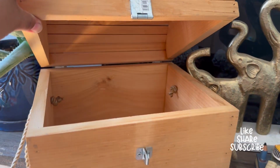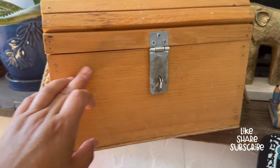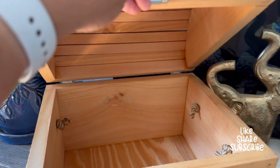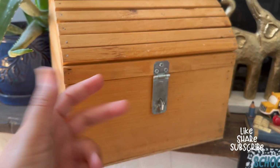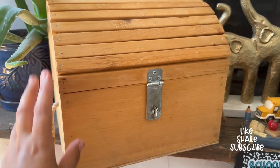So I like the fact that with my Cricut, I'm going to put maybe Miss Peña's Treasures, and it's gonna have a lock. So no one is gonna be able to come and take the treasures from here. And then on Friday, whoever wins the bingo, and usually I allow 3 students to win, they can come over here and they can get a treasure.